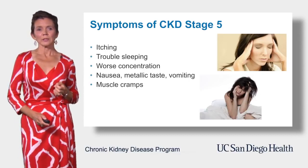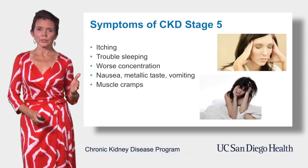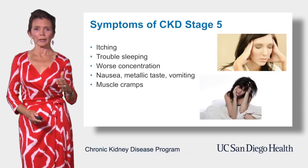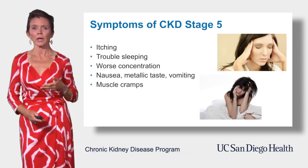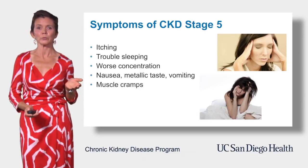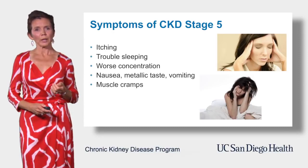Many patients, when they are in stage 5 chronic kidney disease, are in denial. All those changes are very slow. It's not like one day you have 100% of kidney function and the next day you wake up and your level of kidney function is down to 10%. So you really have to pay attention to your body, how you feel.